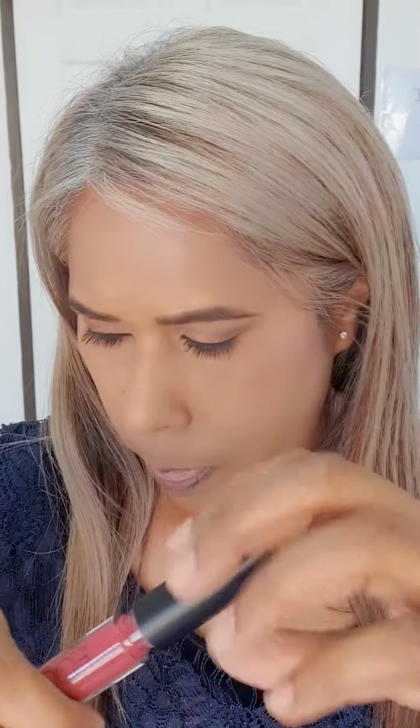Blusher is done. I'm doing my lips with this number 2 Focal lip matte. These are new lip mattes that we have in. We have them in 4 different shades. So I'm just going to be applying this. I love the shade. Okay, so I've completed the look in that lip matte. I love the color.